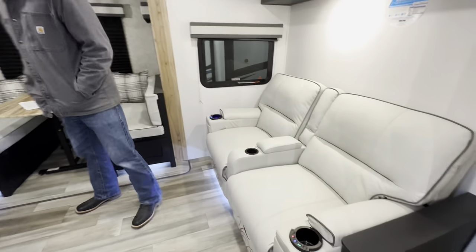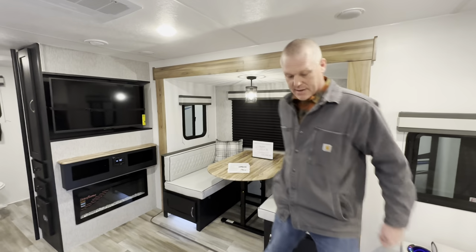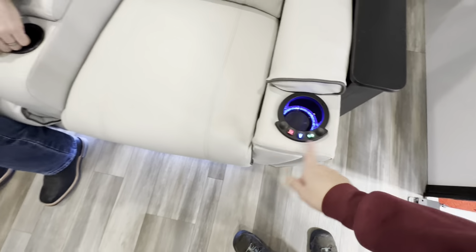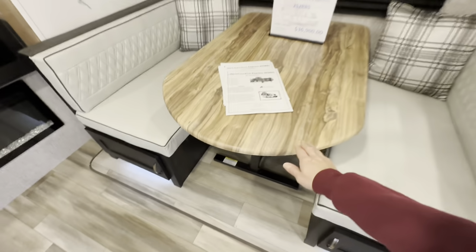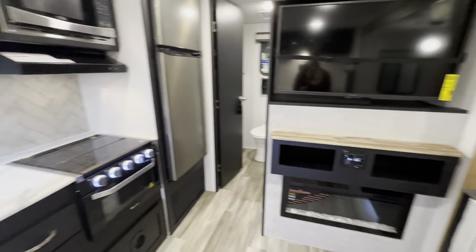Okay, this is slightly different. It's not bad. I like it, actually. You can sit in the theater seats and face the TV. And it's got theater seats that do things. Okay, so it's like a bench dinette, so that's nice. I do like this wood grain looking top with a fireplace that faces the TV.